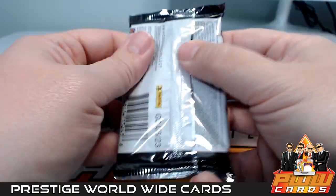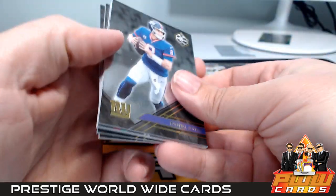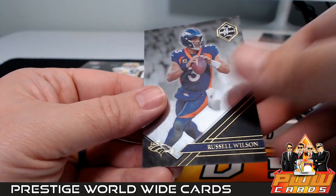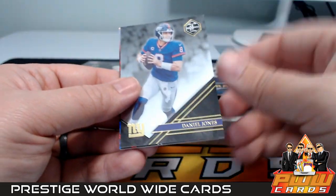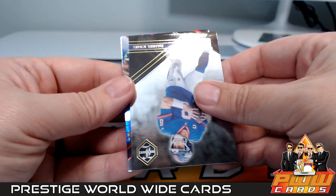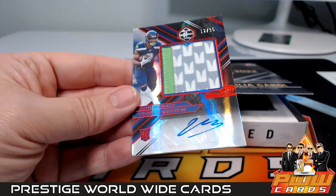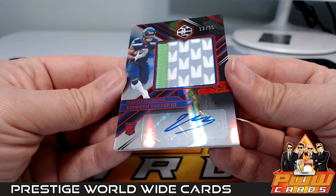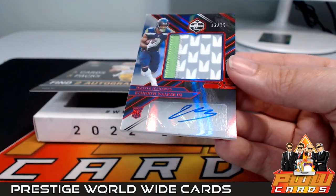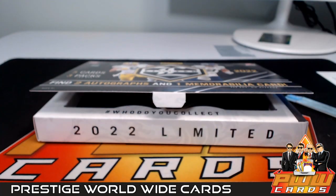Last pack. Good luck, guys. Stefon Diggs, Pat Mahomes, Russell Wilson, Daniel Jones. And then what do we have? That's a sticker on the bottom, so let's go this way. 12 out of 35. It is another Kenneth Walker. Two-color RPA. That's like a ruby variation. Number to 35. Going to Seattle and Josh A. Josh, congratulations on that.